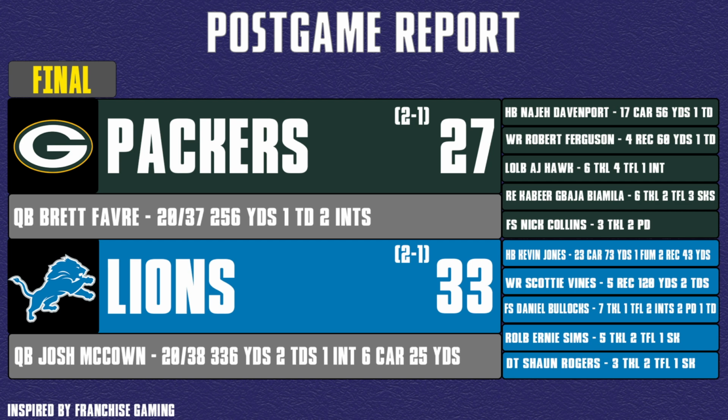Looking at the stats, Josh McCown went 20 of 38, 336 yards, 2 touchdowns and a pick. Also rushed for 25 yards on 6 carries. Kevin Jones, 73 yards on the ground, 43 receiving. Scotty Vines with a huge game, 5 catches, 128 yards and 2 touchdowns. Daniel Bullock's had a huge game, 2 picks, including a pick 6. And Brett Favre went 20 of 37, 256, a touchdown and 2 picks for the Packers.